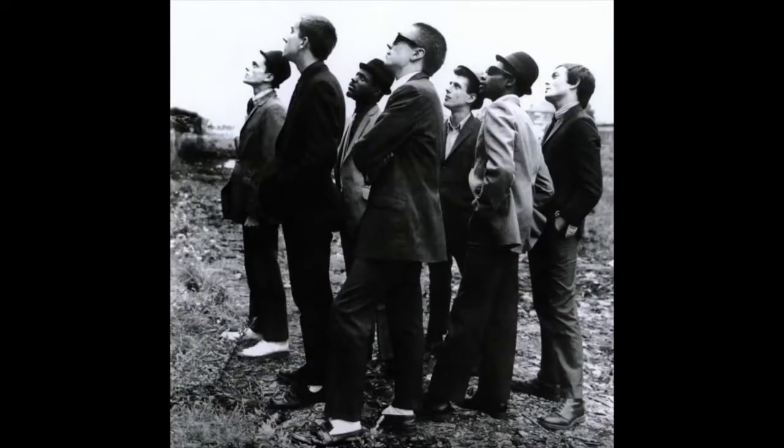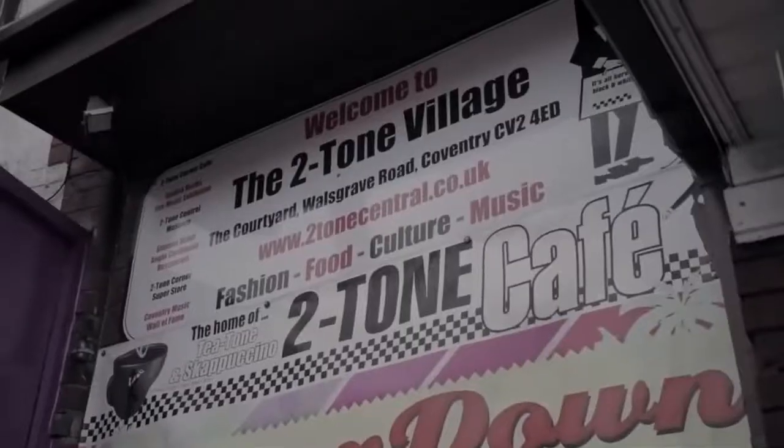My introduction to Doc Martens was that it was the footwear worn by people who were quite aggressive and didn't like me. So it was quite interesting that when I joined the Specials, I had to adopt this footwear as part of the uniform. Even girls who have got nothing to do with two-tone, you'll see them in town wearing Doc Martens.